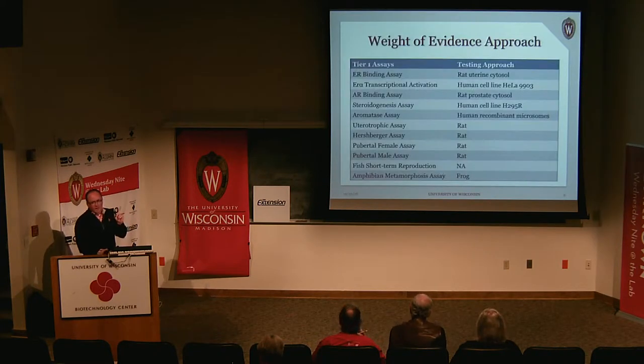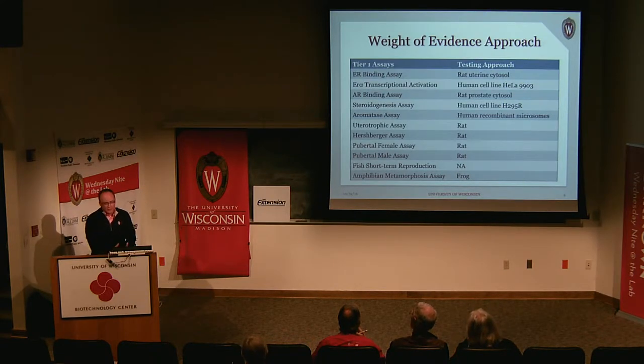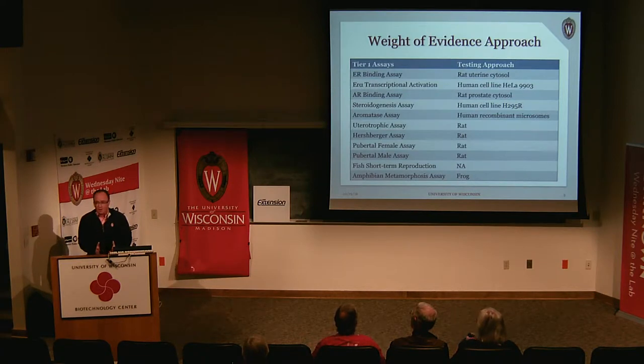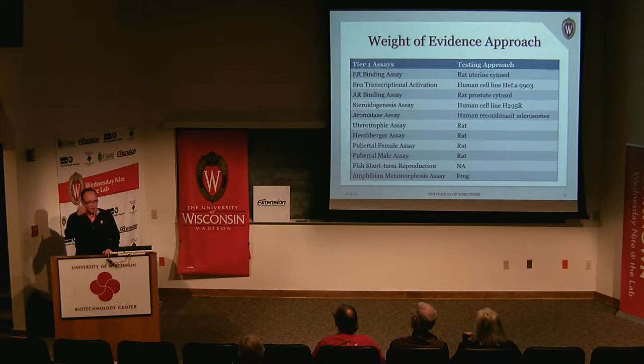So I do want to touch on that weight of evidence approach again before we move into just a couple of the results. This is the full list of the Tier 1 assay results that the EPA conducts for their EDSP, the Tier 1 EDSP. Some of them are very simple. This ER binding assay, all that it does is test whether a pesticide or another environmental chemical binds with an estrogen receptor. Okay, so they're testing for both agonism and antagonism. An agonist would be a chemical that would bind and increase the rate of production of estrogen from this estrogen receptor. An antagonist would do just the opposite. So they want to test for both.